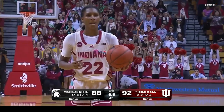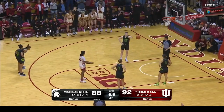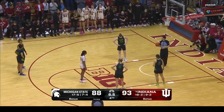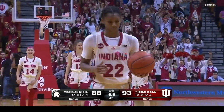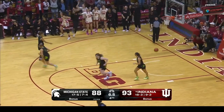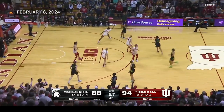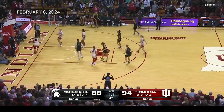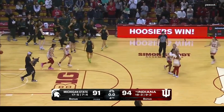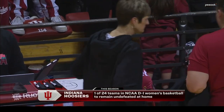Hoosiers gathered up near assistant coach Rhett Wiersba. Huge one from Moore McNeil. Sydney Parrish hopping on one leg in excitement. Huge free throws, Moore McNeil. No timeouts for the Spartans. They have to go the length of the floor. Time running out for Hageman, who drills it. Runs out. 94-91, ending in a flash, and the Hoosiers just escaped.